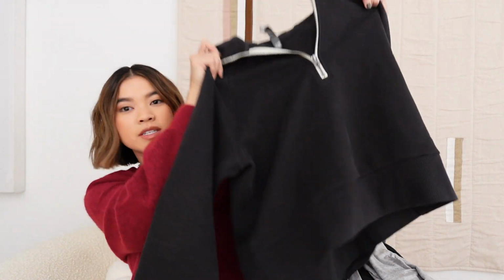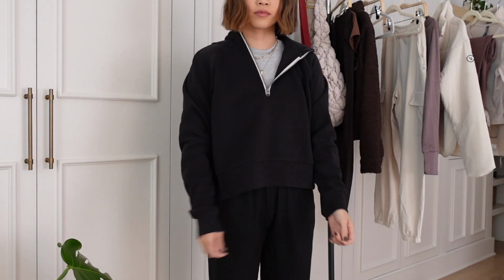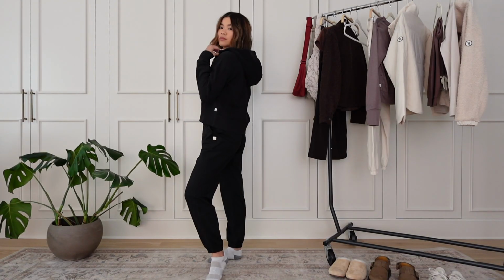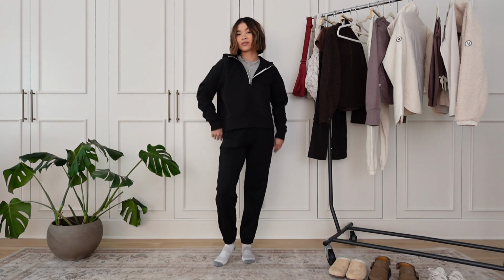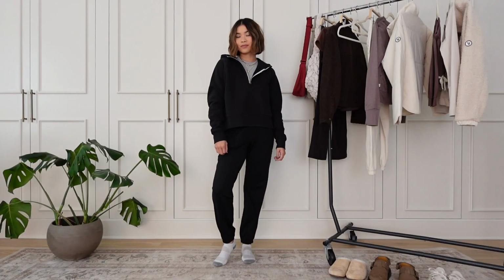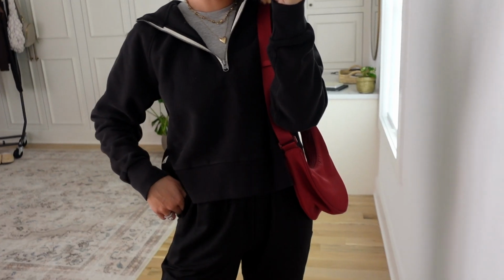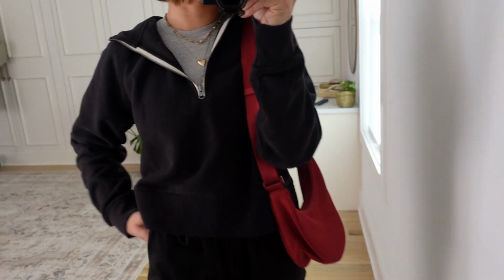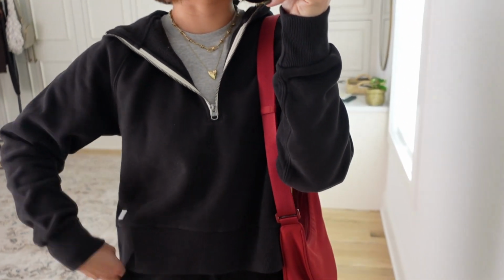Next up is one of their zip up hoodies, and this actually reminded me a lot of the scuba zip from Lululemon. The only thing about this one is that there's no pockets in the front, and I will say the weight of this one feels a little bit heavier than the scuba. It's very similar as far as the inside, and the actual fit is pretty similar. So I definitely feel like this is pretty comparable to the scuba, but I had to try out one of their hoodies and also just see how it compares to Lululemon. I will say it's very on par with Lululemon. There's not a big noticeable difference, I would say.